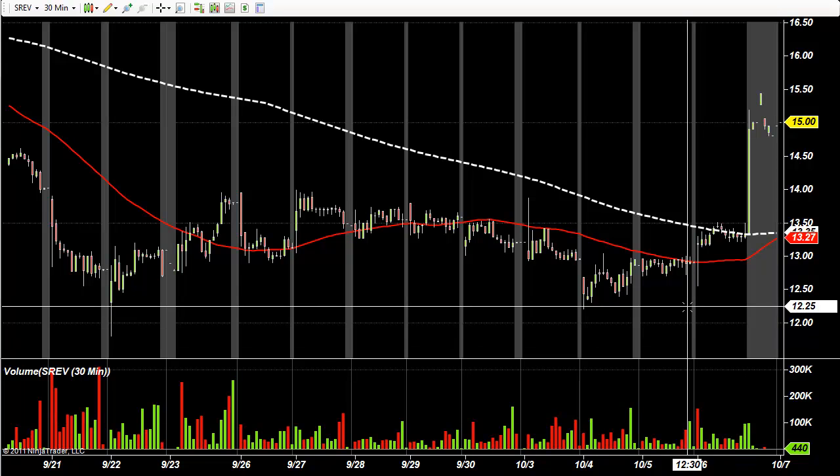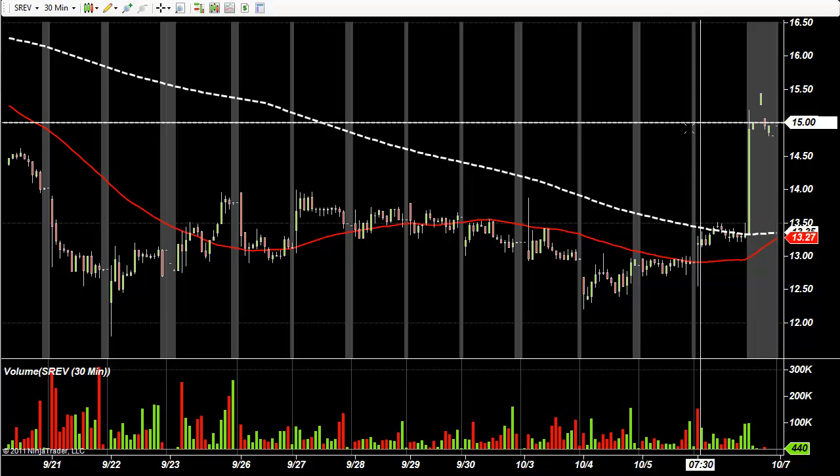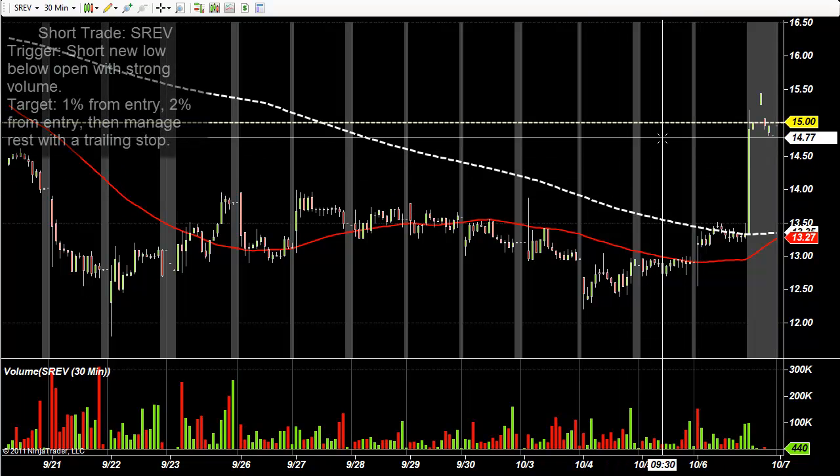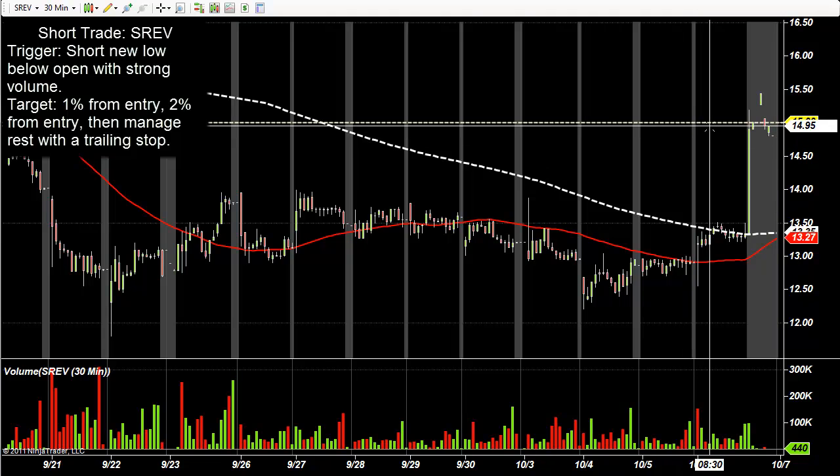First, we're taking a look at SREV. You can see we're gapping up this morning. Last price is right around $15. Going to look to short this off the open on a new low. So wait for it. Give it about 1 to 2 minutes off the open. See if it'll close to a new low. Take it short. First profit target is going to be about 15 cents from your entry. Second profit target is going to be 30 cents from your entry.